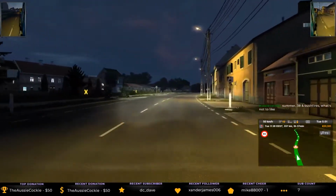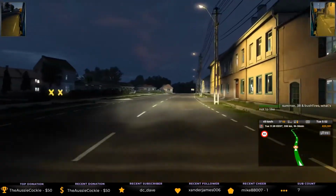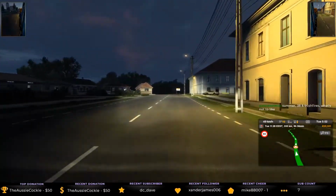Yeah, 38 and bushfires, not to like. Seriously, it's going to stay 80 all the way through.